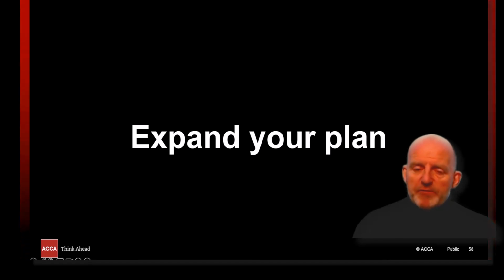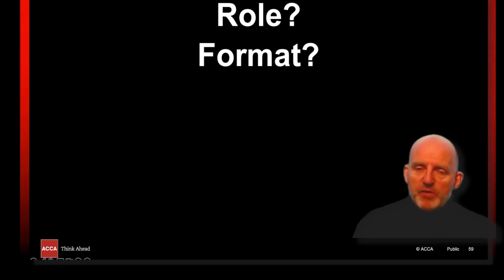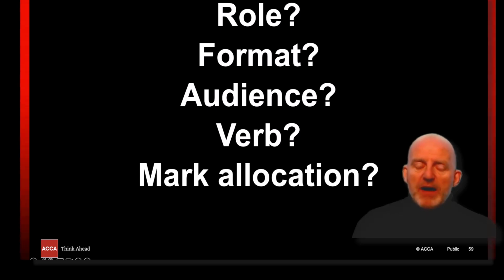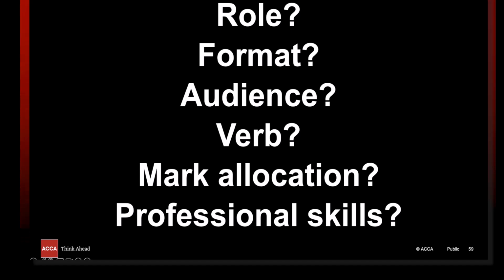So now we've got a rough plan, we need to expand it. I would say it's really useful on each of the tasks to ask the following questions. What is your role? What is the format required? Who is the audience to which you are presenting? What's the verb saying? And how many marks are available? And what are the professional skills marks being awarded for?